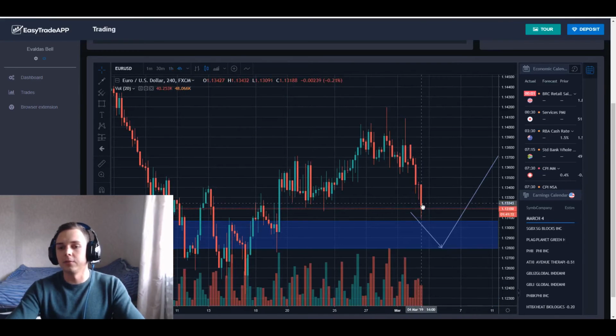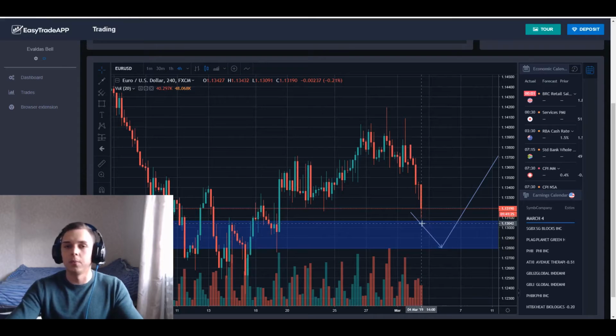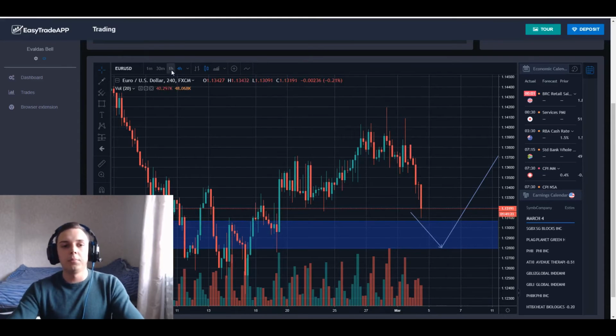And then 4 hourly, that's what we see at the moment. And the 4 hourly candle, as you can see, will close in 1 hour and 41 minutes, which will confirm what we have to do next. But I'm not going to go into that in too much detail at the moment.